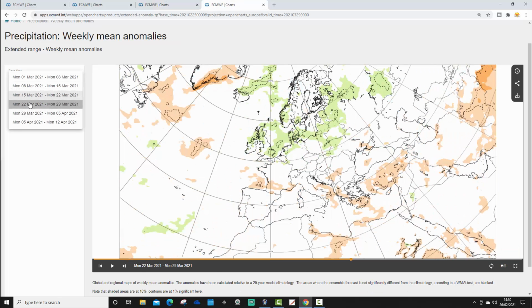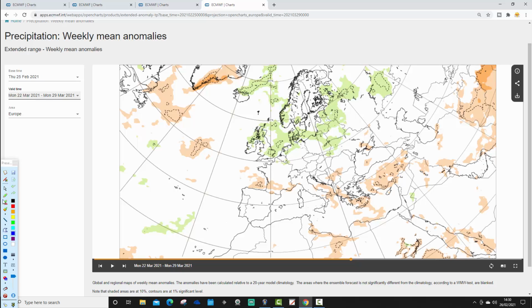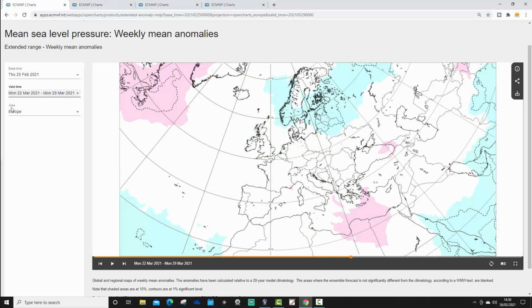The week 4 precipitation anomaly is still a little bit on the unsettled side, if anything, so rather unsettled second half to March, if this is right, after a drier sort of first half. The second half is more unsettled. It's relatively mild, but there is some rain around.